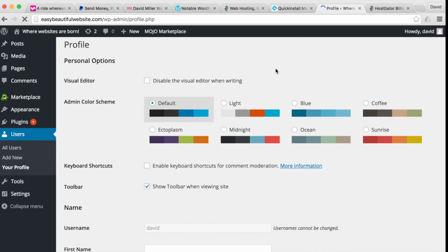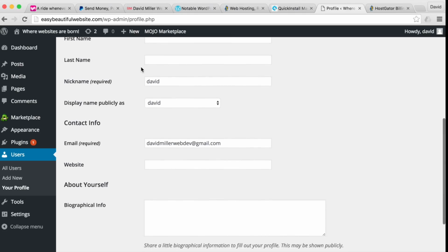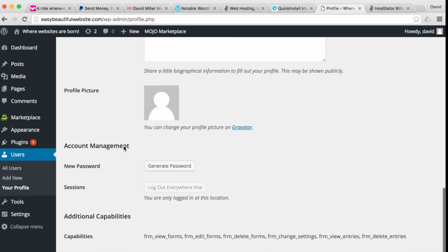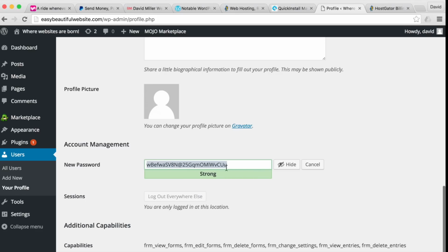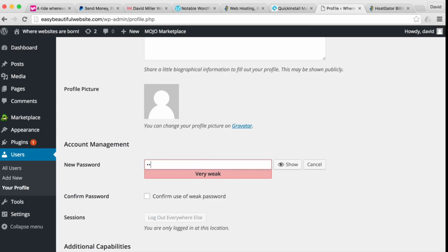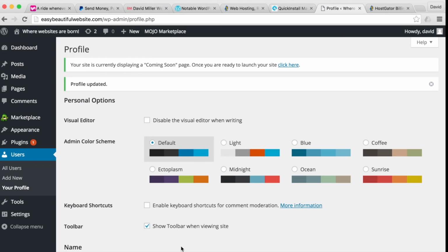And it'll take you to this page. You scroll all the way down and you'll see your username and all that stuff. And then down here, new password. So you'll hit generate password, and that'll give you a really high security, strong one. I don't think that's necessary. I'm going to select one that I can remember. That way I know. And if it's weak, they'll make you confirm, okay, it's a weak password, yeah. And then you'll go ahead and hit update profile.